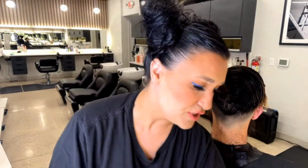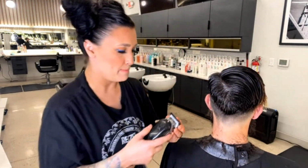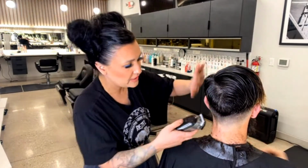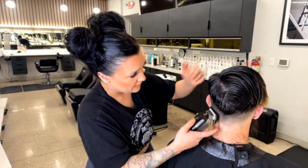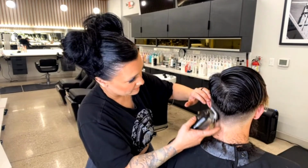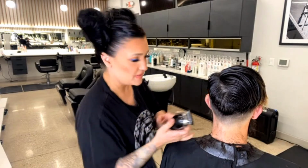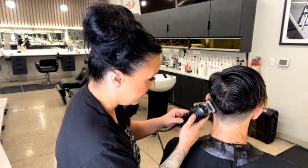You could do this with your shears. You could do this with diagonal sections. But today, since we're doing a little bit tighter down here at the bottom, just going to keep it with the clippers today.